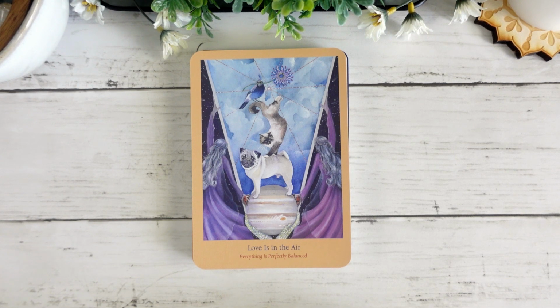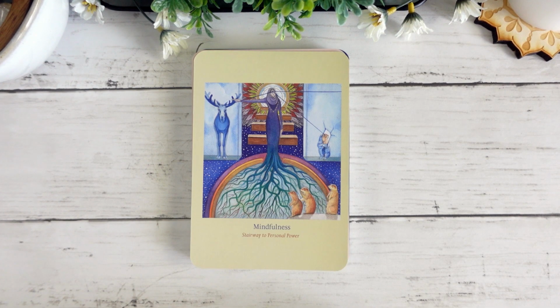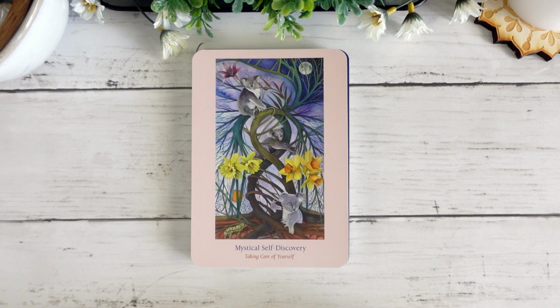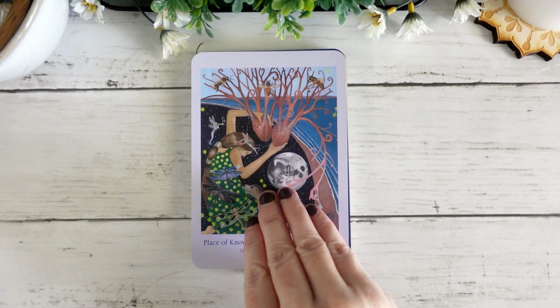Everything is perfectly balanced. Here we have melody of thought with finding your passion. Mindfulness, stairway to personal power. Here we have mystical self-discovery, taking care of yourself. Place of knowledge and unconditional love. Unlock and release the fear.